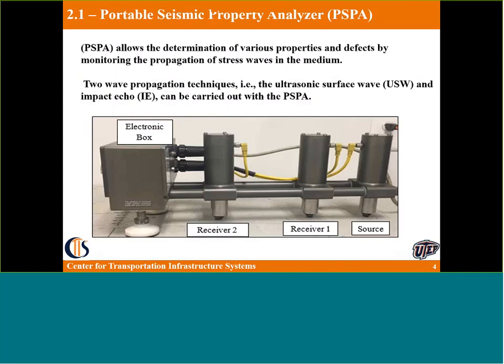So I'm going to start off by introducing each of the methods that were used for this work. The first one is the Portable Seismic Property Analyzer, which is the PSPA. This instrument allows the determination of various properties and defects by monitoring the propagation of stress waves in the structure. Two types of propagation techniques are carried out with the PSPA, which are the ultrasonic surface waves and the impact echo.